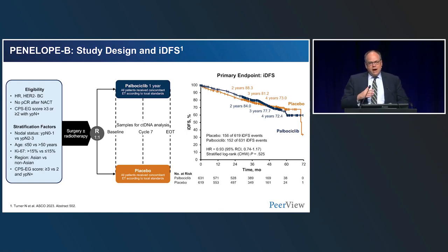And now we're finally beginning to see these data emerge in the setting of some of the larger trials. Many of you know PENELOPE-B was a very important study. This was a study that took a high-risk population of hormone receptor-positive breast cancer who did not achieve a pCR after neoadjuvant chemotherapy, and it had a CPS-EG score of greater than or equal to 3, or greater than or equal to 2 with residual nodal status. And in this trial, as you know, there was no difference in terms of invasive disease-free survival comparing endocrine therapy alone versus endocrine therapy plus palbociclib.